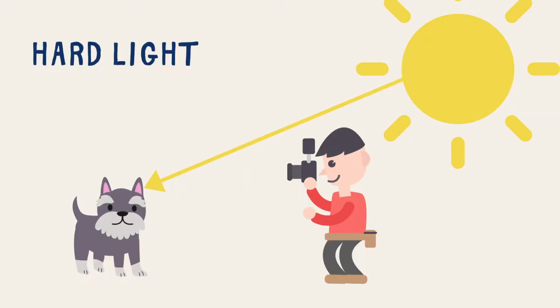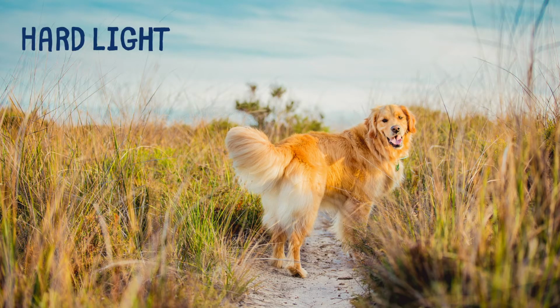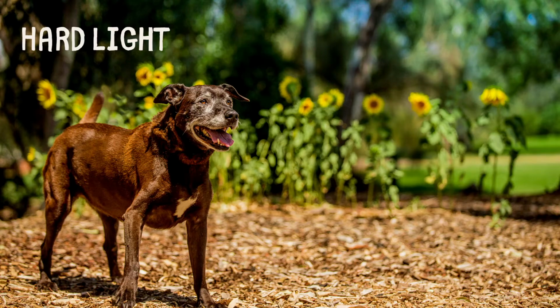Hard light is a strong light that shines directly onto your subject. So think if you're out in the middle of the day and you've got a really bright sun shining on your dog, or you have the lamp turned on and it's shining directly onto your cat, that's a strong hard light, and it often will create some really harsh shadows and a lot of contrast between the highlights, or the brighter areas of your photos, and the shadows, which are the darker areas of your photos.